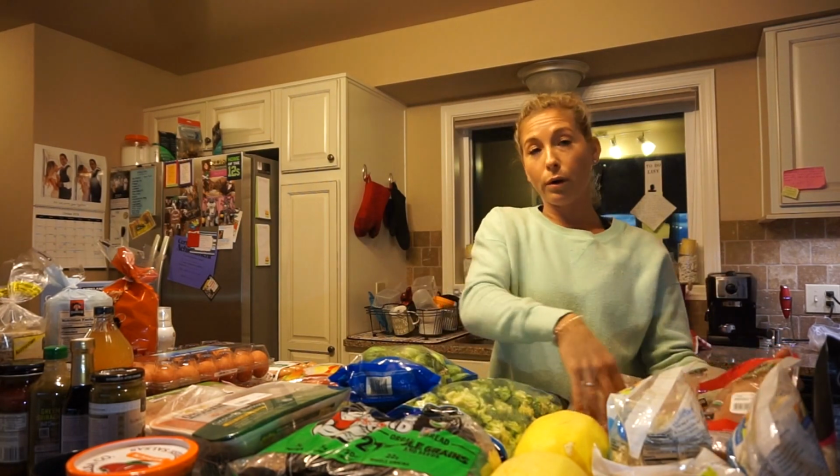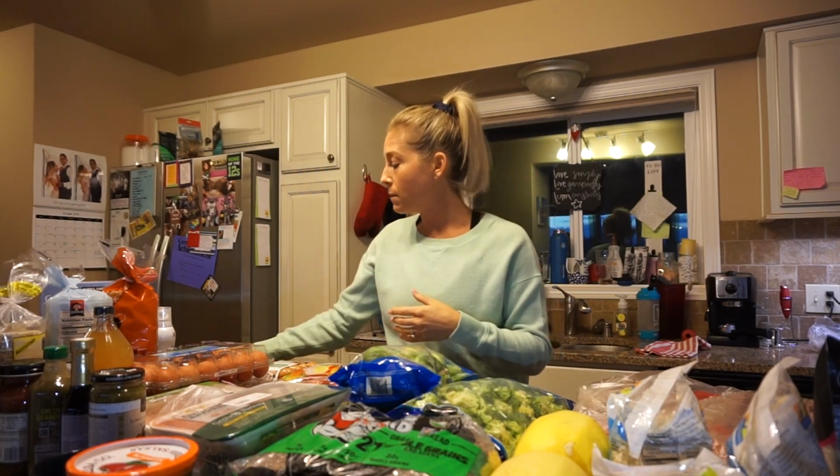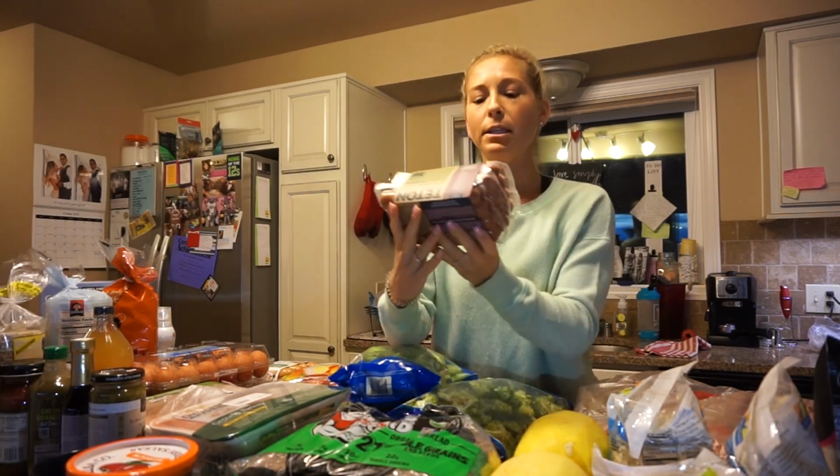We've been buying all organic meats just because I have noticed a big difference in my digestion. When I do try and buy beef, I try to get only grass-fed. So speaking of, I've been doing the chicken sausages in the morning, but Casey loves these guys.